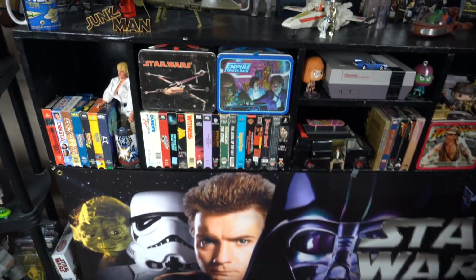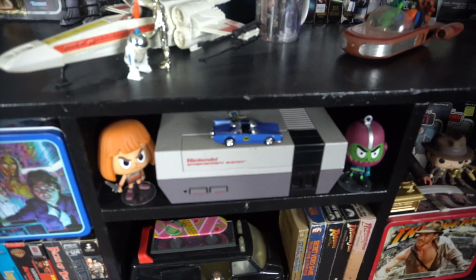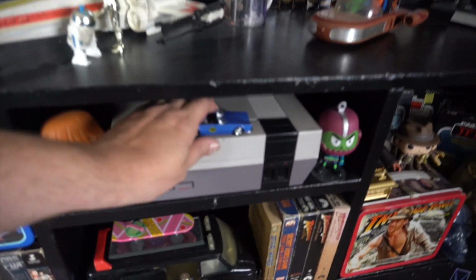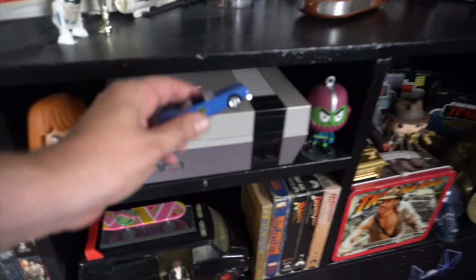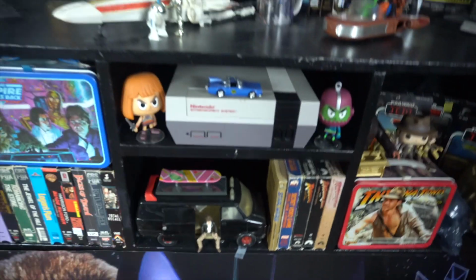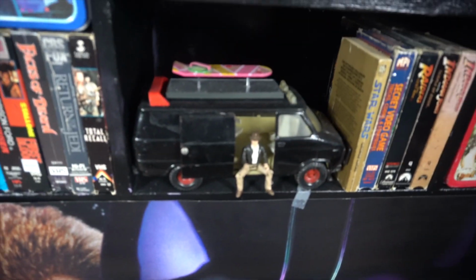I think I got some more. This, I don't know what these lines are called, but this is the last thing I ever purchased from a Toys R Us. Got my original Nintendo. That's mine as a kid. Still got my Bart Simpson sticker on it, if you can see it. And that's a Batmobile I picked up recently at Walmart. From Super Friends. You don't really see much Super Friends stuff. Got a Marty McFly hover right there, and you got the A-Team van.